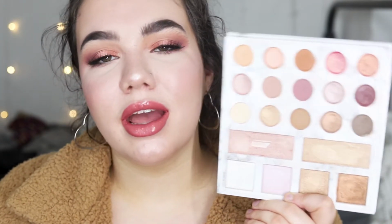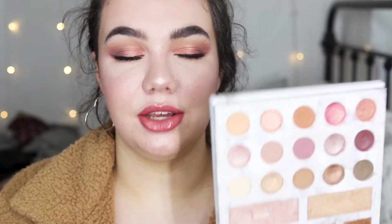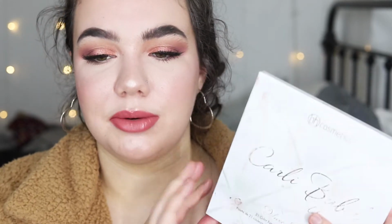It's beautiful, and this palette was recently discontinued, which, not to be dramatic or anything, I was shocked and disappointed that they would discontinue this palette. It just doesn't make sense to me. It's such a bestseller and it's so gorgeous and high quality, especially for the price. It retailed for like $21 or $22 when it was still in stores, and it doesn't make sense to me that BH Cosmetics wouldn't want this in their collection forever and ever, but that's beside the point.